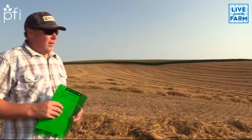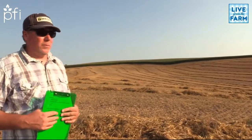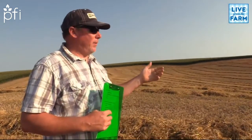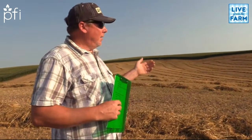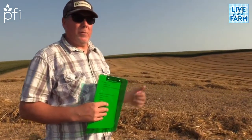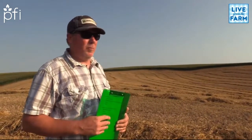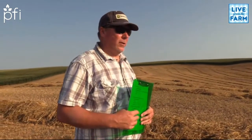And again, this is an oat field here, and there are a couple of reasons we put this oat field in. We wanted to do some small grains and get some diversity, but also there are a couple of erosion problems here, and we wanted to get ahead of the normal harvest window of corn and soybeans and be able to come in here and do some dirt work. So we're going to put in some terraces and try to fix some ditches that were existing here when we started farming. Those are a couple of the reasons why we're growing small grains here.